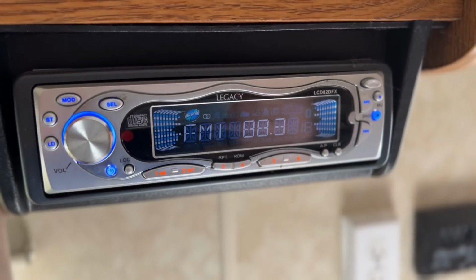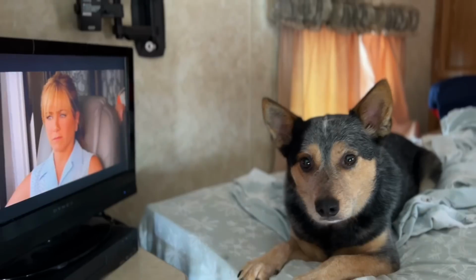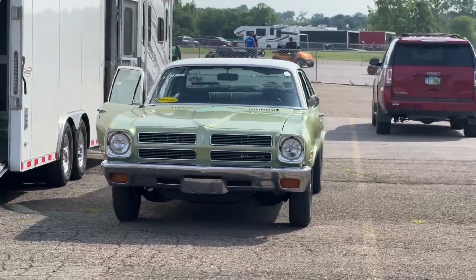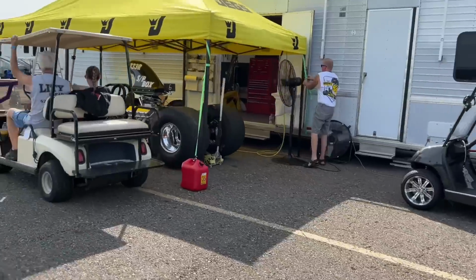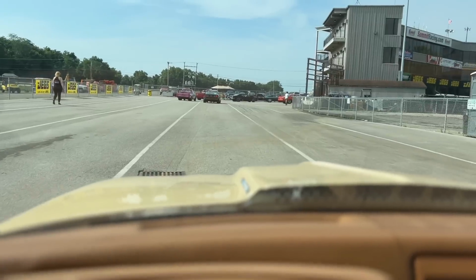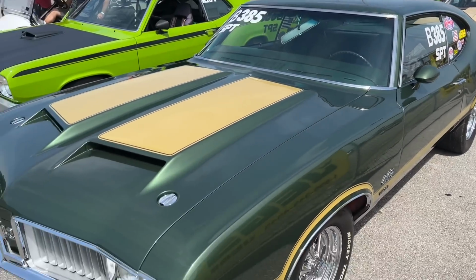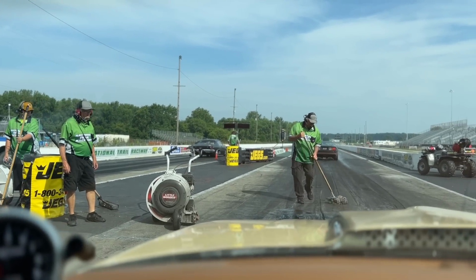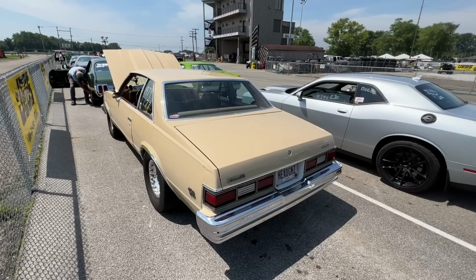Once I got my pit spot taken care of, I turned on the stereo, turned on the air conditioning, and put in a movie for me and June Pup, and we waited our turn to make a test hit. This weekend they're running a standard JEGS ET bracket event, a points race, and so I entered the Malibu in sportsman class and waited for them to call our class to the staging lanes to make our first time trial. And they had a really good turnout this weekend, especially for as hot as it was outside. I got to make one time trial, and it went pretty good other than my reaction time was terrible.